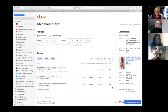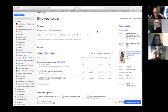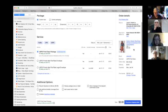So do you see eBay ship your order now? Yes, correct. Okay, so that's great because this is what it looks like when you're going to pay eBay for something. If you haven't gotten the right weight or the right size, you can change that. And you can decide what carrier you're using. It will give you a price. So this was a very flat envelope. It was a skirt. It didn't weigh anything. There's a value here of what she paid for it. So she only paid $49 in value.